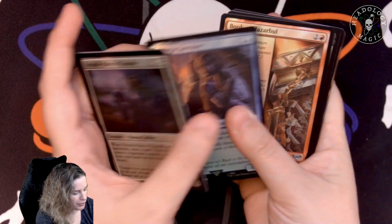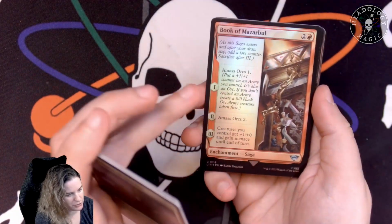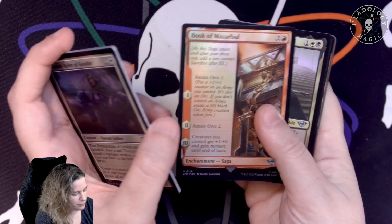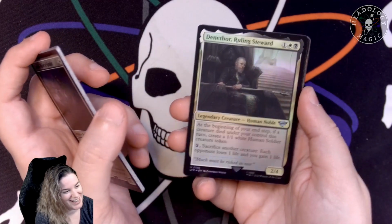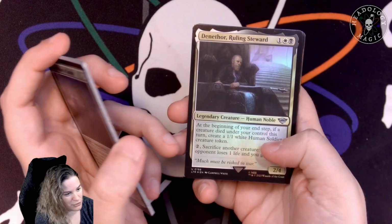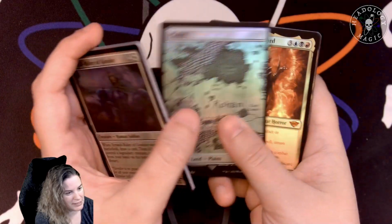And a mill. Okay. Book of Mazarbul. Yeah, this one I used to great effect with the signpost uncommon. That was really neat. It was the 2 mana signpost, not the 4 mana. That was pretty fun. And this card is so good with Rosie. I had so much fun with this. And it's just a good card with anything that has the die, if a creature died under your control, so like Golem and stuff like that. The rare Golem. Plains.